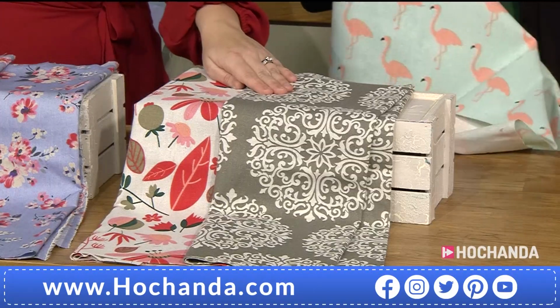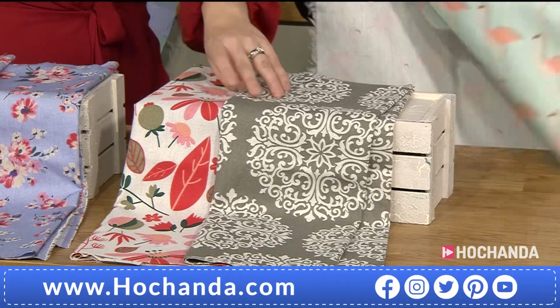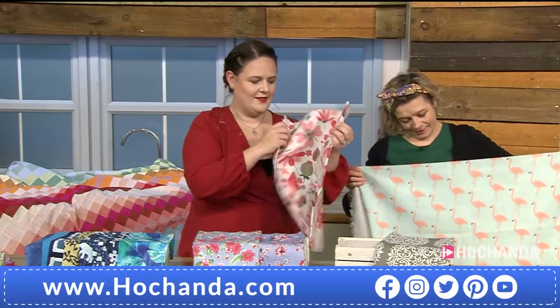It's her colours, you see. Oh, I see. I do like that. That colours is very cool. And then you've got the flower option. Can we just take a minute to look at this flower option? That's so pretty.